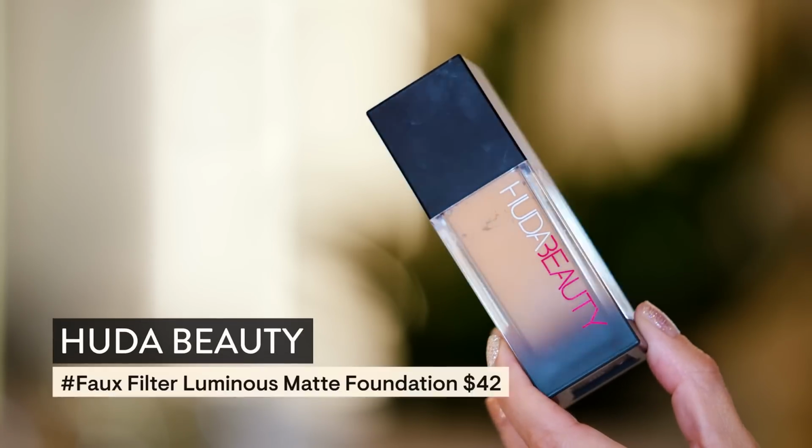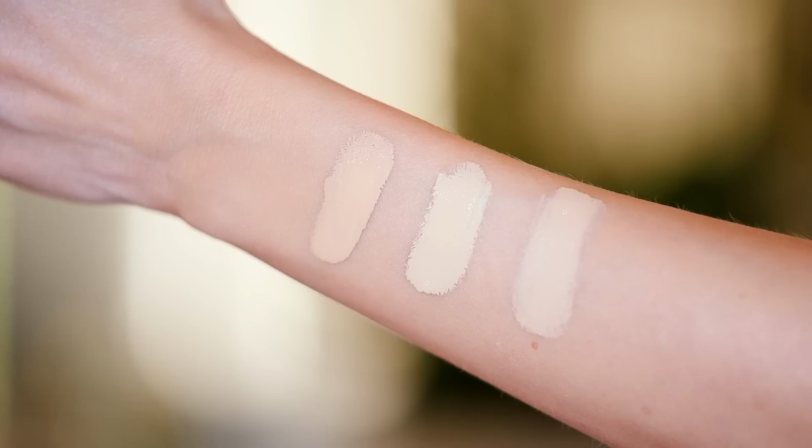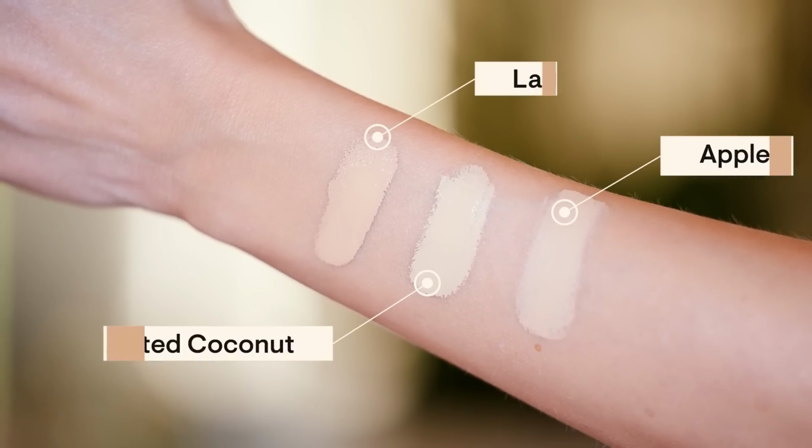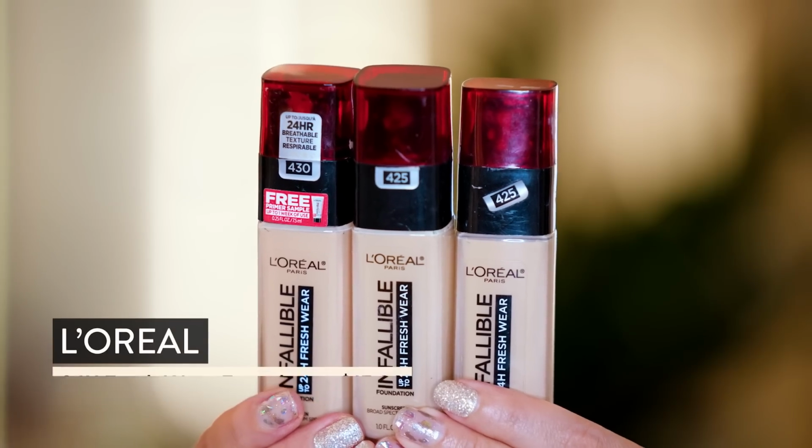Huda Beauty. Had these for a hot minute. They need to go. I have a love-hate with this foundation. It almost always irritates my skin, but man, does it look good. I think it might be the fragrance, but it is such a good full coverage foundation. If you can handle fragrance and you aren't easily irritated, then you might want to check this out. I sadly just need to let it go. Goodbye. I love you.